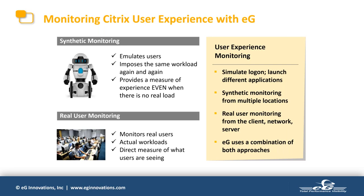So EG is an example where we are using synthetic monitoring to give you the details, where we emulate a user 24/7 in real time, impose the same kind of workload, and give you what is going on from the user's perspective. In addition to that, we also do real user monitoring, where we check the real workload, monitoring the real users, the real logon. So it's a combination of simulation, synthetic, looking at it from the server side, client side. So all these approaches are present. So what this does for you is it gives you a comprehensive picture of Citrix user experience. So essentially, you need to have the ability to monitor many things and from many different vantage points to be able to consolidate and get a feel for what the user experience is in your given environment.